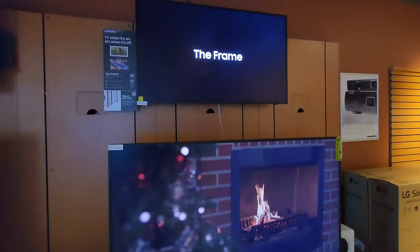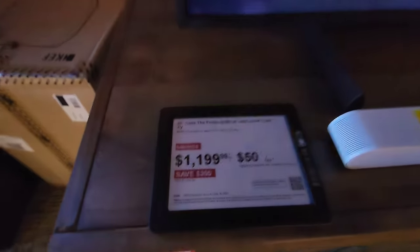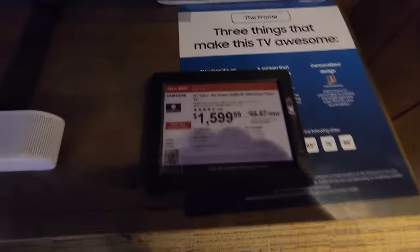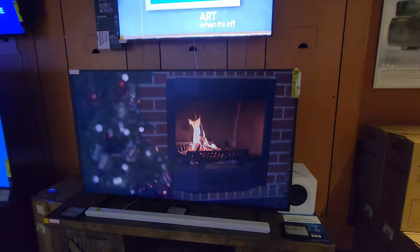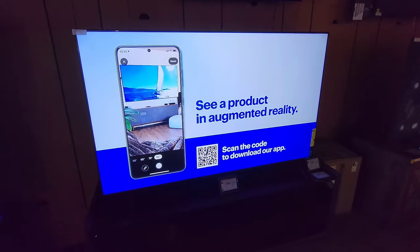Now for you Frame fans, here we go. Probably the worst demo for the Frame, illustrating its contrast ratio, but it is a very popular TV. And there it is in all its glory. One of Samsung's biggest sellers. And that's not a good demo for it. There are two models there.